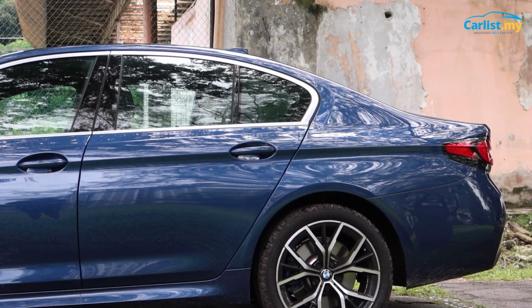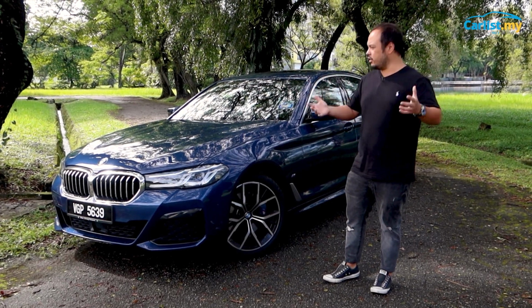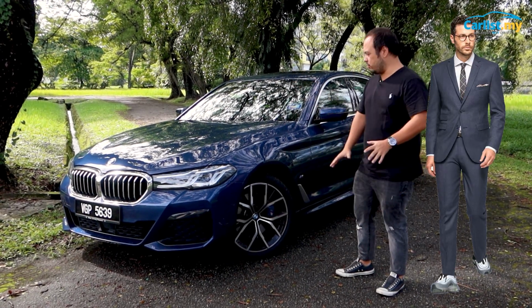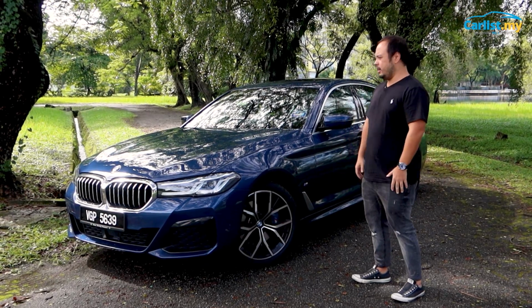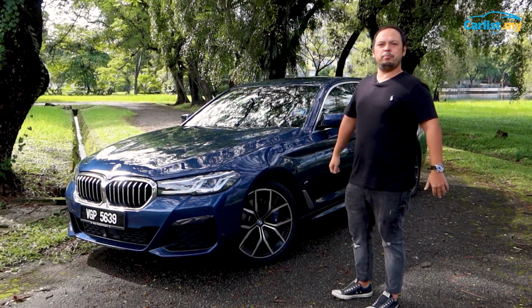So the 5 Series, everyone knows what a 5 Series is. It is the quintessential business suit with Nike trainers on, especially when it's got the M Sport package on it. Business suit, Nike trainers, business athletic.